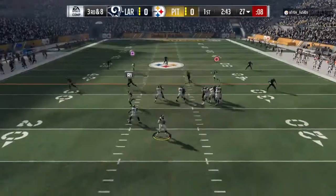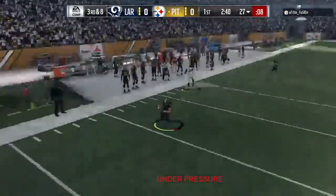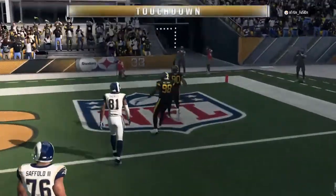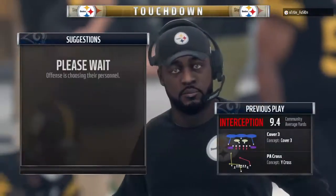They go play action with Gurley. Now Goff, forced out to his left. He rifles one that's intercepted. It's picked by the linebacker, T.J. Watt. And he brings this one back. It's a pick six for a Steeler touchdown.